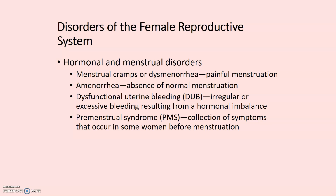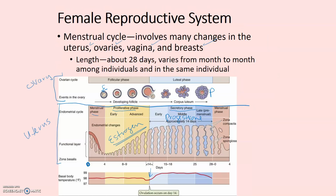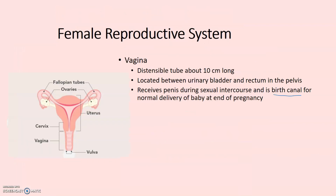What are some disorders of the female reproductive system? Well, there are a lot of hormonal issues that can happen that affect the menstrual cycle. So menstrual cramps basically means very painful menstruation. So what's happening during menstrual cramps, I'm going to go back a couple slides, just so everybody is aware, is that menstrual cramps are the contractions of the uterus. It kind of mimics the birthing process.